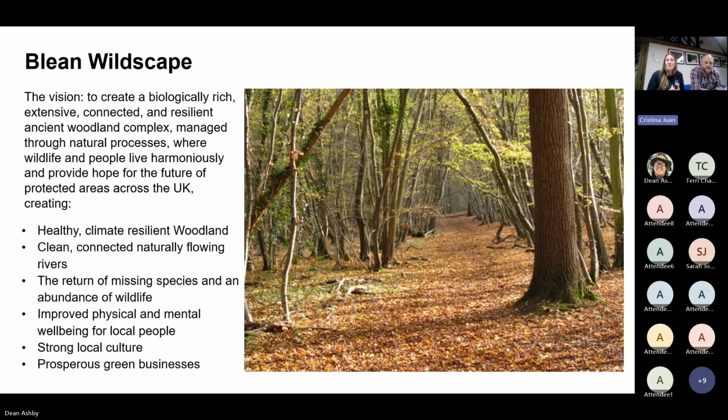So it is about climate resilience, healthy ecosystem, connectivity, and also engagement with people, the mental and physical health benefits that has. And we would like to create a strong local culture around it. This will then also impact local businesses. So we'd love to work more on green businesses, creating opportunities for the local population to really benefit from this project. Next slide, please.